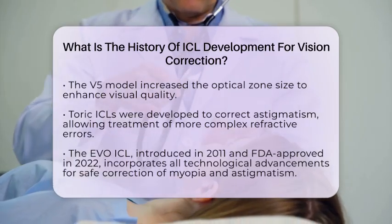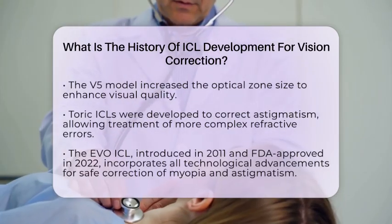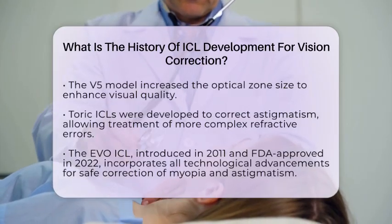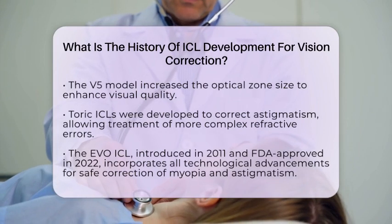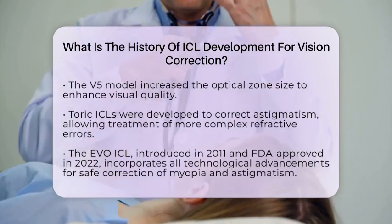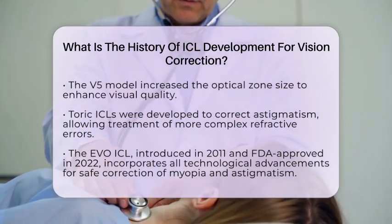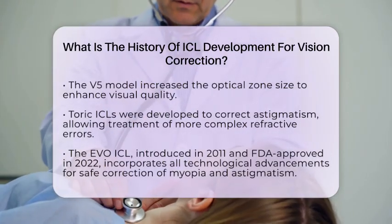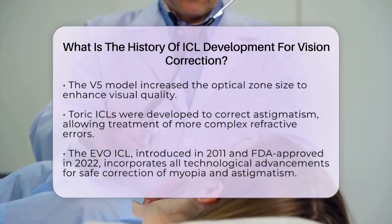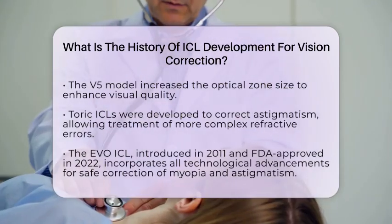Toric ICLs were developed to correct astigmatism, which causes blurred vision due to irregular cornea shape. These lenses have different curvatures on vertical and horizontal axes and include markings for precise placement during surgery. This advancement expanded the use of ICLs beyond simple nearsightedness to more complex refractive errors.